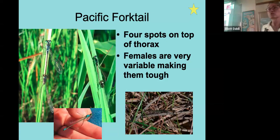The forktails are even smaller needles. They're like the tiny, tiny needles in the vegetation. And they tend to have green eyes at the bottom and black on top. And then their thorax and abdomen tend to be black. And then the tips are blue again. So blue, black, blue. And these are blades of grass. This is how small they are.